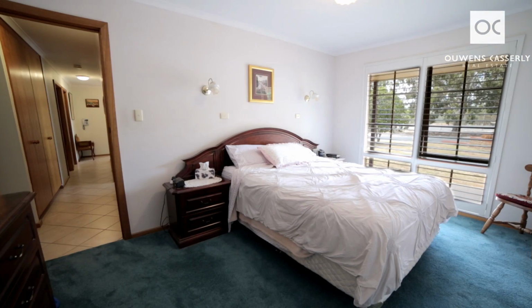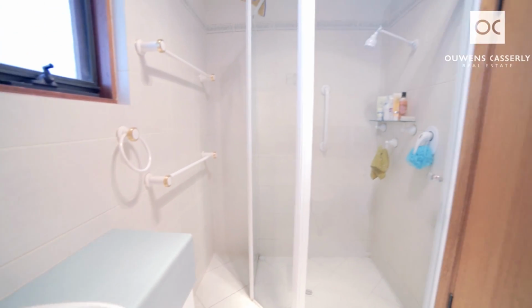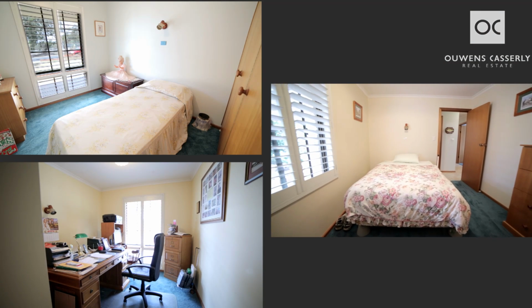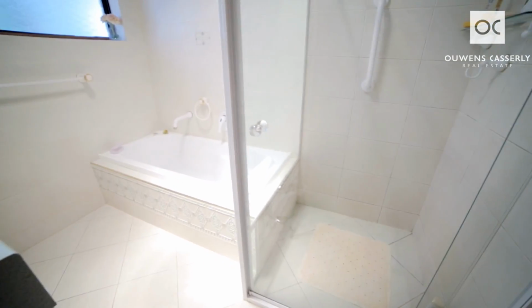Sleeping accommodation. The master bedroom's large, you've got the ensuite and walk-in robe. The other three bedrooms all have built-ins. Loads of storage in the hallway as well. That completes the home inside.